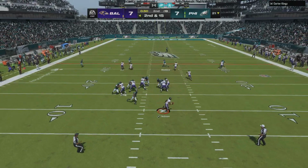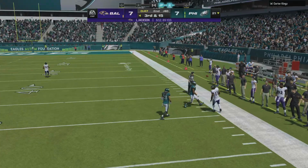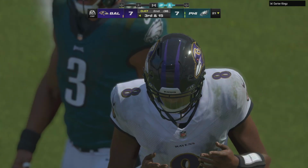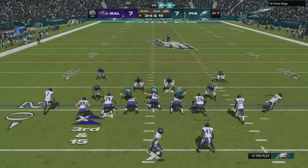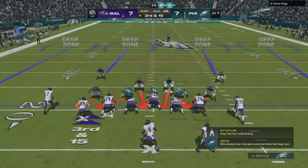Here's Jackson. They'll roll him out right. Oh, he had a man open. He overshot him. It's incomplete. Looked like they were set up defensively in a zone coverage, but somehow they found a seam because that receiver was all alone. By rights, that should have been a touchdown, but somehow this ball's overthrown.